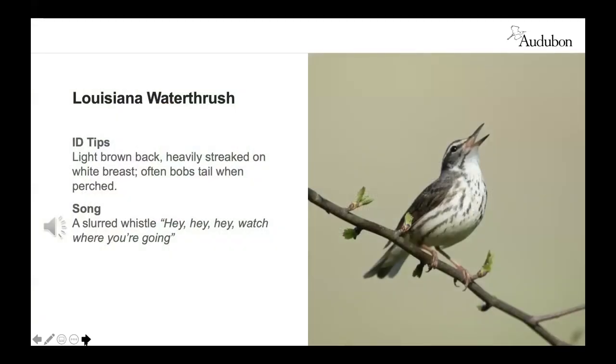So this is the Louisiana waterthrush. They're actually one of the earliest migrants to return. I often see them near my mom's house because she has small streams and rivers.